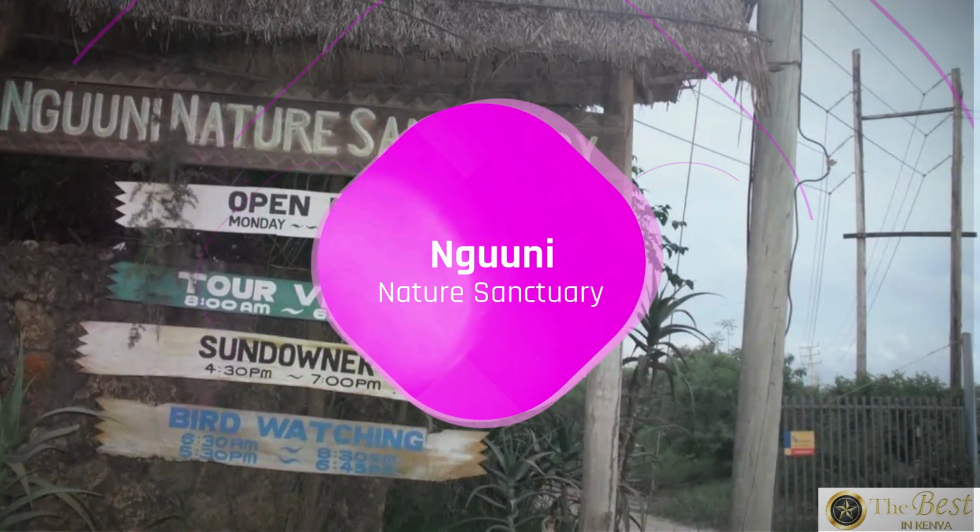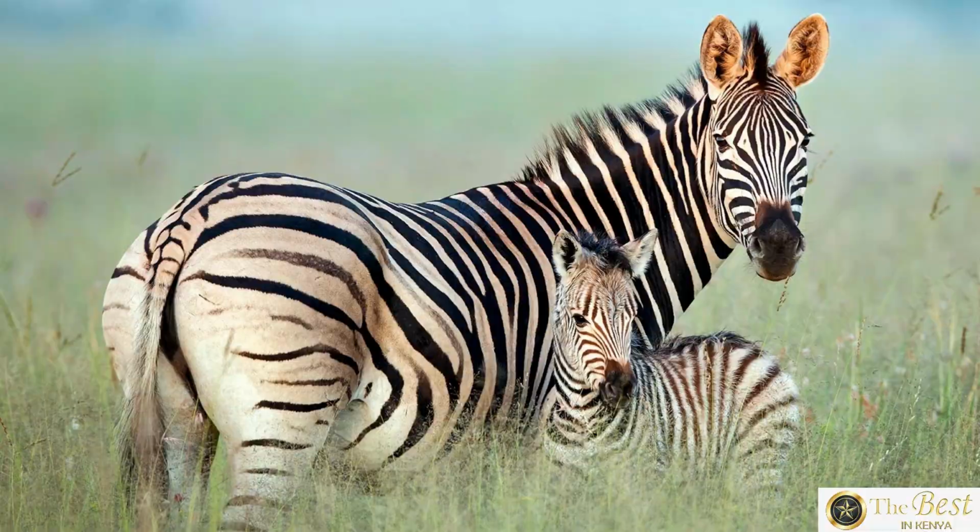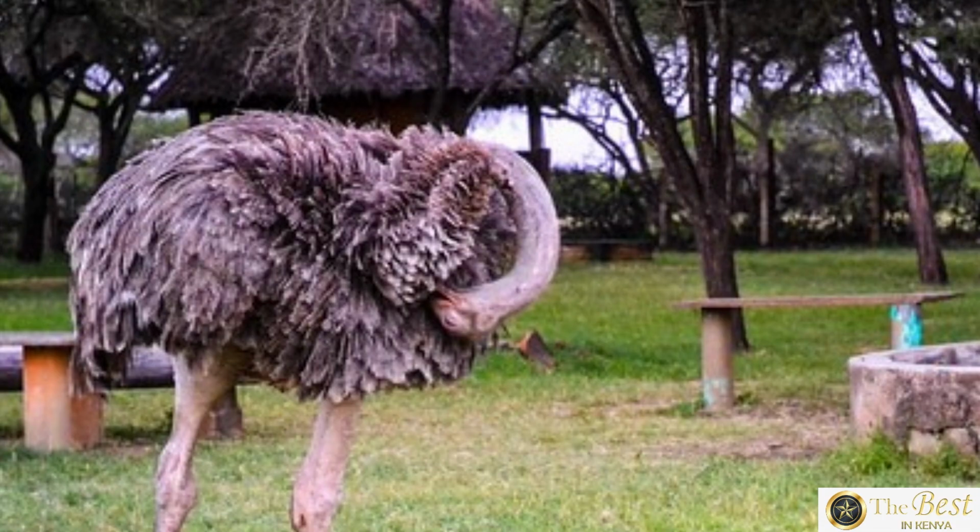Number four, we have Nguni Nature Sanctuary. Although not in Nairobi, this nature reserve is home to several animals such as zebras, giraffes, and ostriches. The sanctuary is located in Mombasa.